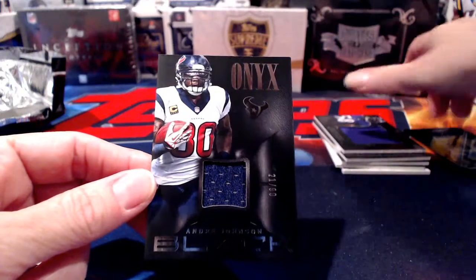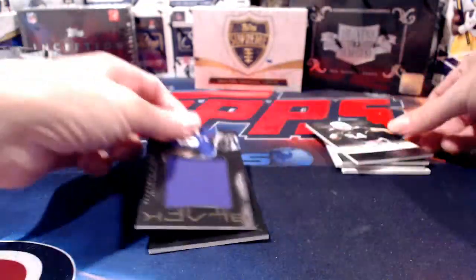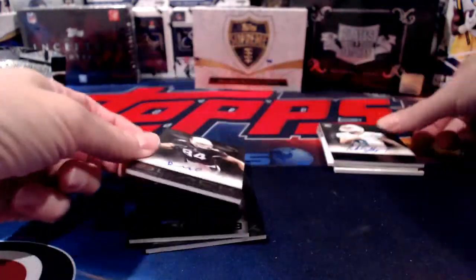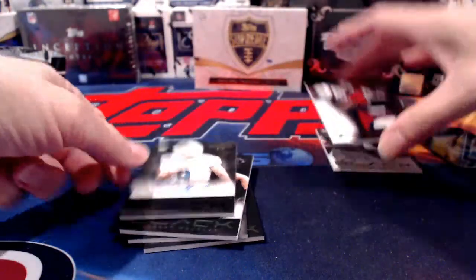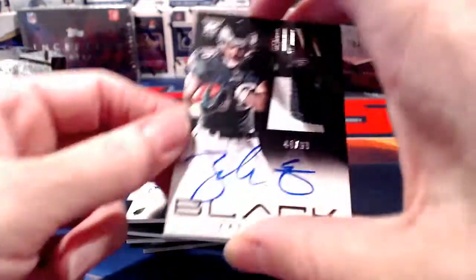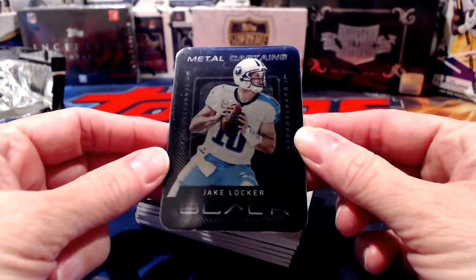So just to review, we'll go through these again in case somebody jumped in late. That's Texans, Ravens. These are just our hits, of course. Sticker auto, Cardinals. Sticker auto, Dolphins. On card auto, Cardinals. On card auto, Eagles. Oh, and our metal captains was a Titan, Jake Locker, with the plastic coating still on it.